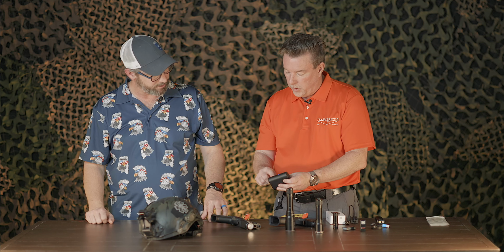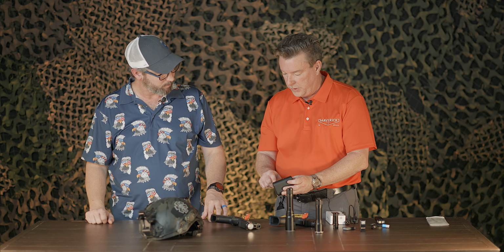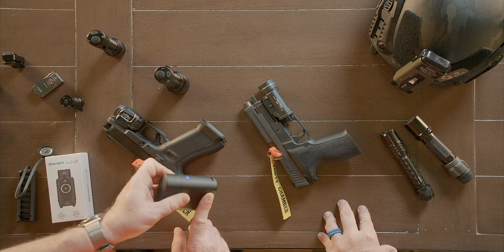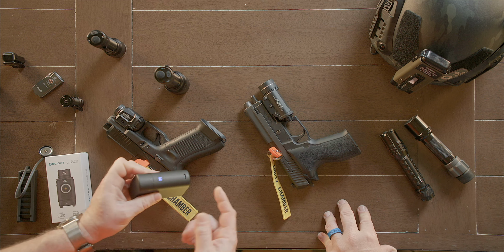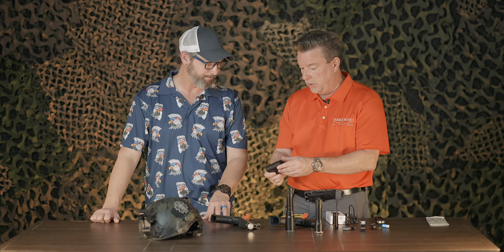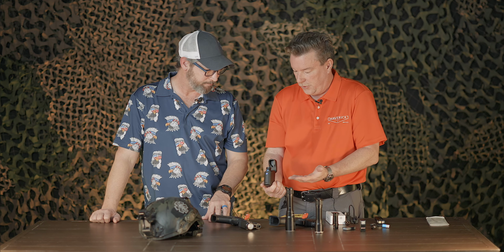But what's really cool, a couple cool features on this too, is this is a battery in itself, right? It's a battery, that's what it is. You can hook this up and charge another flashlight. You can charge your phone. Very cool. That's a good feature. So you can actually use that as a charger.